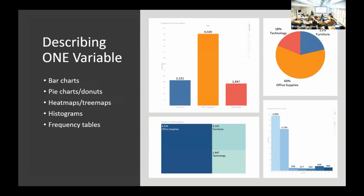So if we're doing data visualization to describe one variable, in this case, this is mostly examples of the types of things sold, like the broad categories of things sold from Tableau Superstore data, right? And these three visualizations, all three of them are actually summarizing and visualizing the exact same data, okay? So we can use Tableau to describe one variable by building some sort of bar chart. We can also build a pie chart or a donut. I prefer donut. I think they're cooler looking. It's basically a pie chart with a blank circle in the middle.